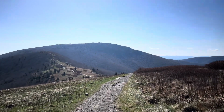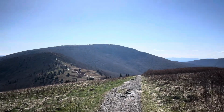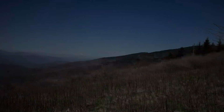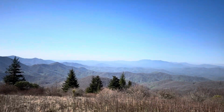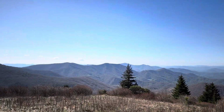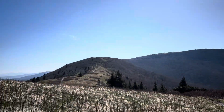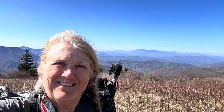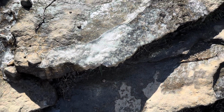But it's pretty wet in places. You can see it glistening up there ahead in the distance. It's so beautiful this morning. I greatly appreciate this opportunity to be hiking. Still some ice on these stone steps up Roan Mountain this morning.